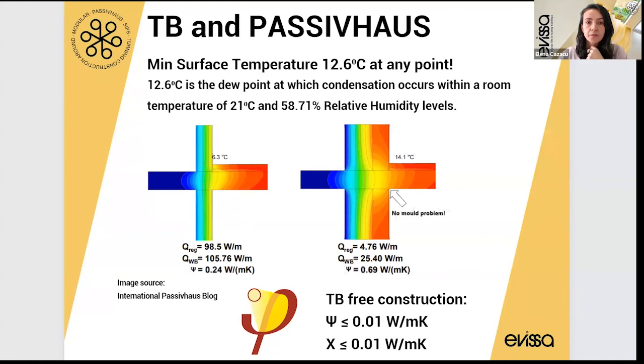And now looking back to the Passivhaus standard, we should mention again that the thermal bridge free design requires the psi values to be close to 0.01 watt per meter kelvin. And we also know that the interior surface temperature should not be lower than 13 degrees, actually 12.6.